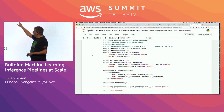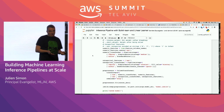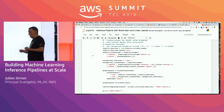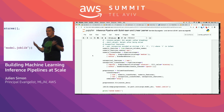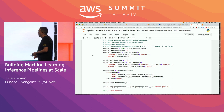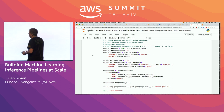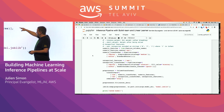So one imputer, and this will fill missing values. If one of those samples has a missing value, scikit-learn would use the median value for that column to replace it. And then it applies a standard scaler, which is just basic normalization on that column. So that's one tiny pipeline for numerical features.